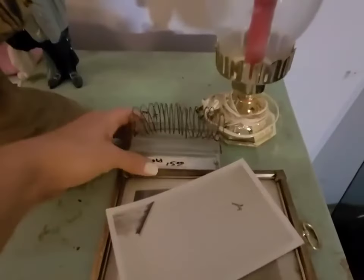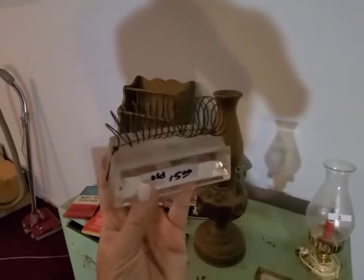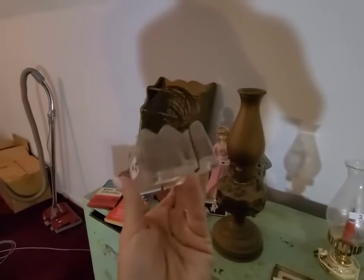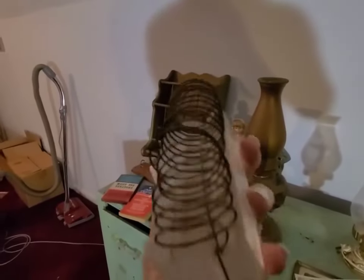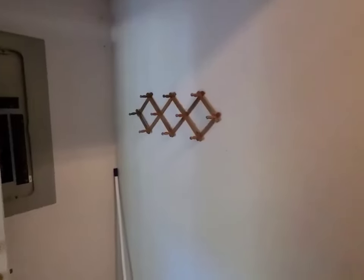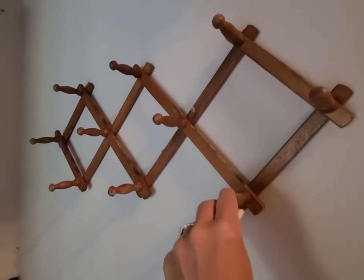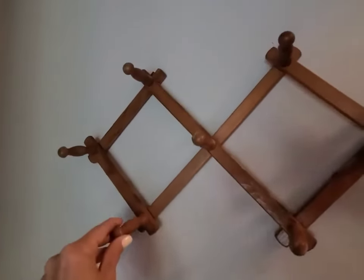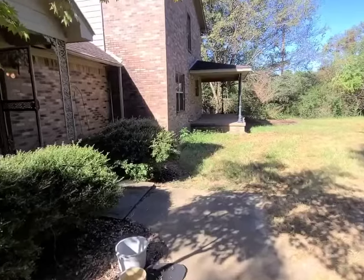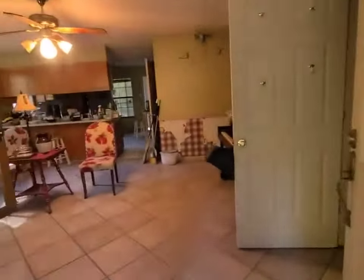Almost missed this piece. Love this. This is for holding mail or business cards. Has a glass bottom and a little rusty wire top. Love this. I've seen a few of these accordion shelves throughout the house. I already have one in my pile, and I'm definitely gonna be taking this one off the wall as well. All right, let's go dig through the second house and see what we can find here.